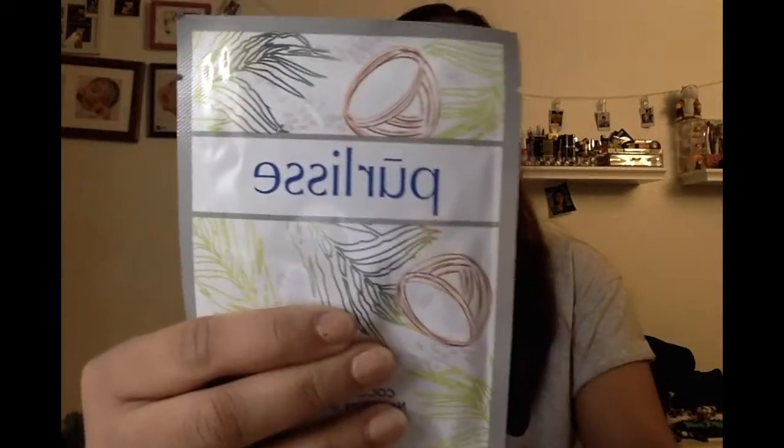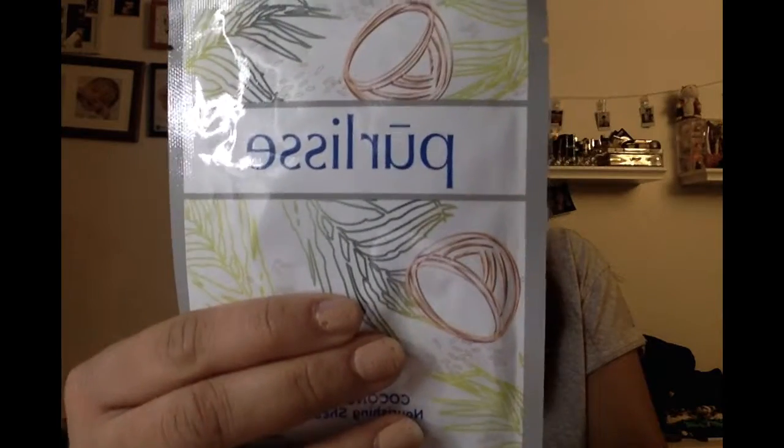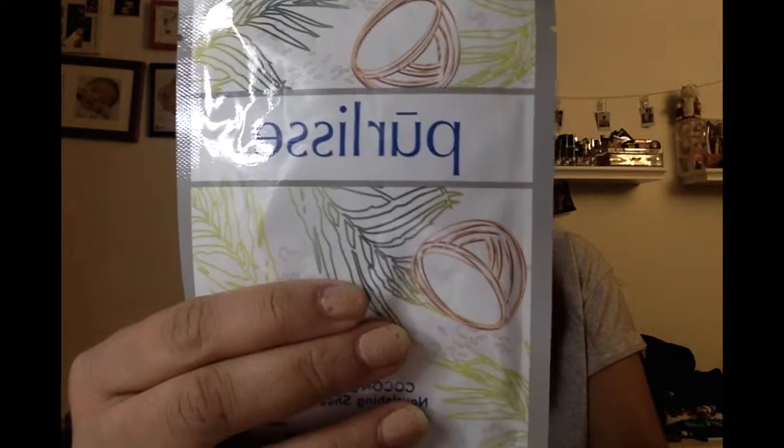This is the first product I got and this is from Pearlise. And this is a sheet mask. It's a green tea and ginger rejuvenating sheet mask. And it's also moisturizing and detoxifying. I think this is my second mask from Ipsy. And I hope this is good. The last one I got is, it's okay. I am hoping that this one is good. It has coconut and rice. That's different. I don't know what rice is supposed to do on your face, but I'll try it.